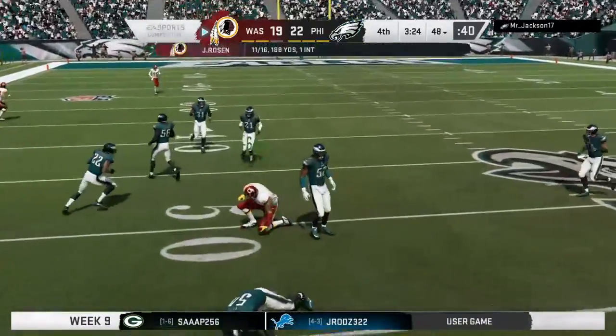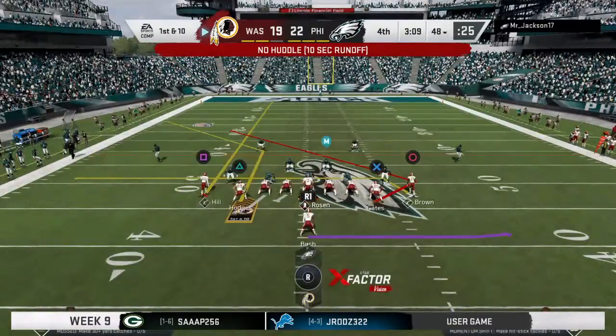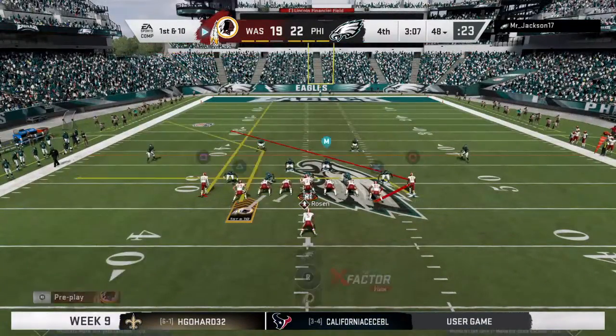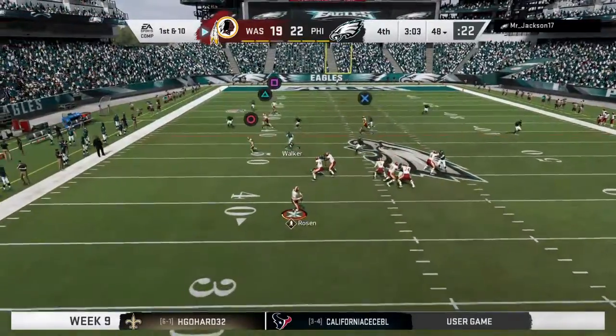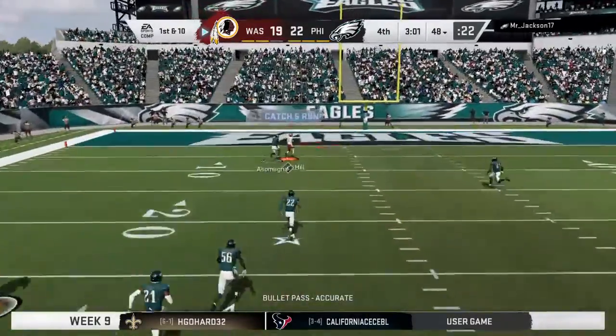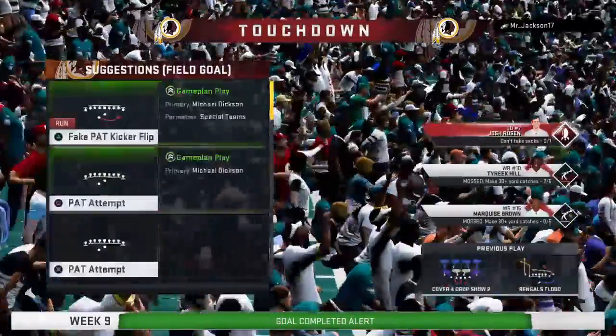Now this one complete downfield on the left side. Let's go, Rosen now perfect since the second half started, 7 of 7. It's 1st and 10. And now it's Rosen looking. Oh, he's going to let this go for the end zone. And that is caught. Touchdown, Washington.